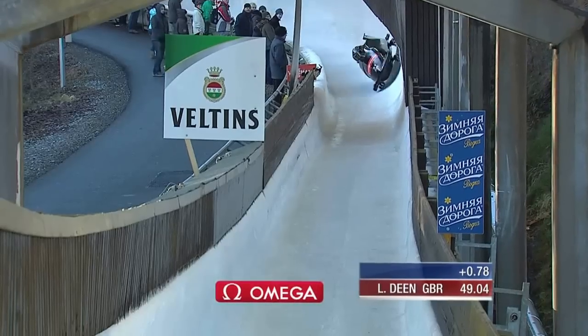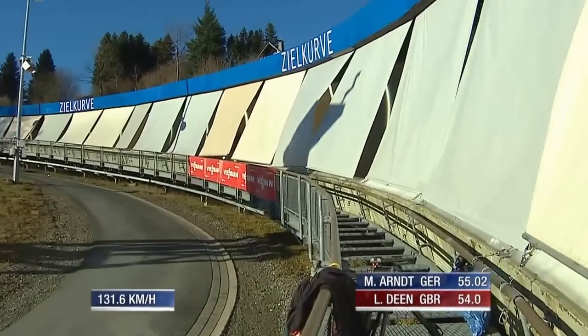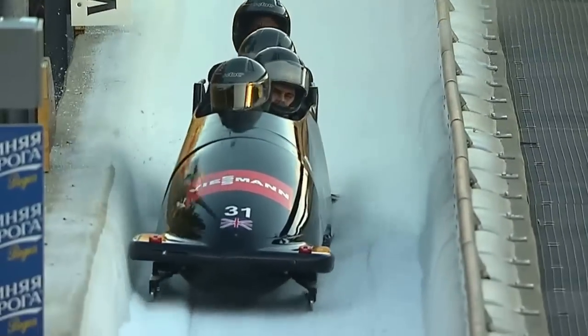That's well here. Some rough ride, watch out. Whoa, hold on, Lamin. 131.6, same kind of speed as we saw from Corey Butler's wild ride down the bottom and a 56 flat time. That might be enough to keep him in the second heat.